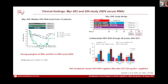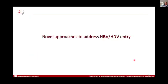What we had in the 204 study, just to remind you, that has been presented just recently at the EASL meeting: if you continue a co-treatment of PEG interferon with bulevirtide for another 2 years, we get about 46% of patients that remained HDV RNA negative for 48 weeks after end of treatment in this 10 milligram bulevirtide group. This is this bar here, whereas the monotherapy is less efficient with curative therapy, and that's at end of treatment plus 48 weeks. So there is a potential for curative treatment, of eliminating HDV.